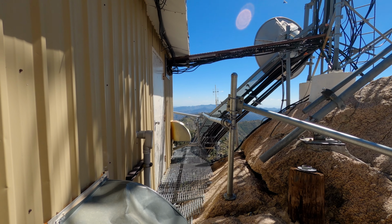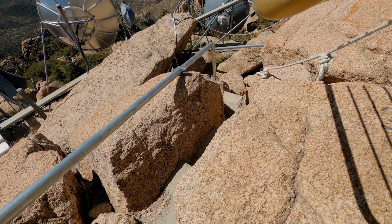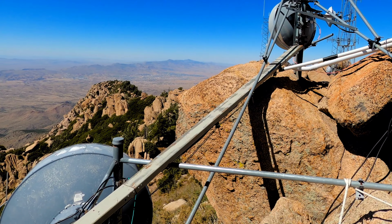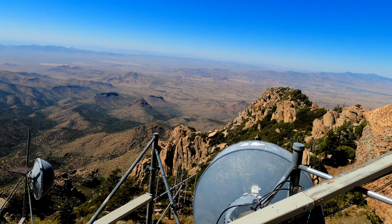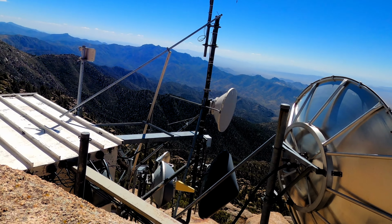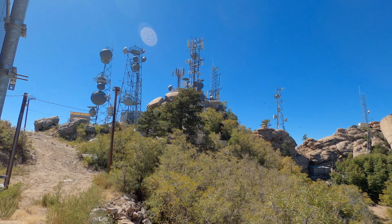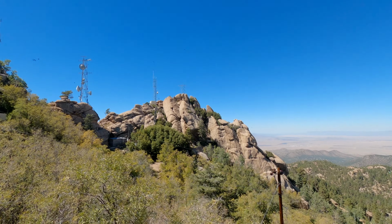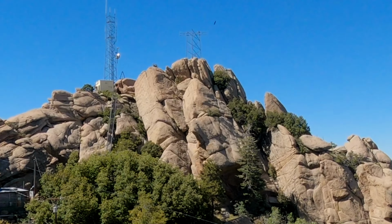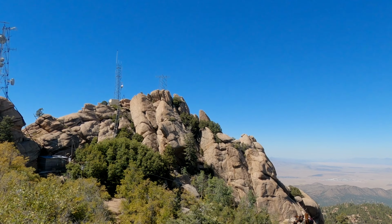I want to walk out on that. Just in case, this is what you climb up. So we went up and around those radio towers. There is another staircase, if you look over there, that goes straight up. I'm not going to do that with the dogs, but there's another viewpoint that you can get on top of.